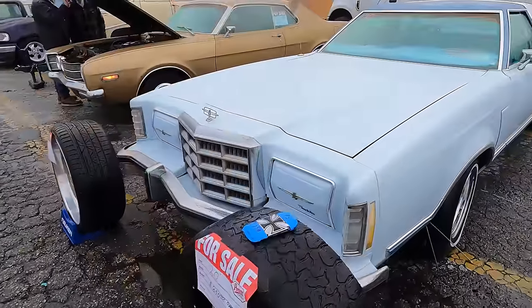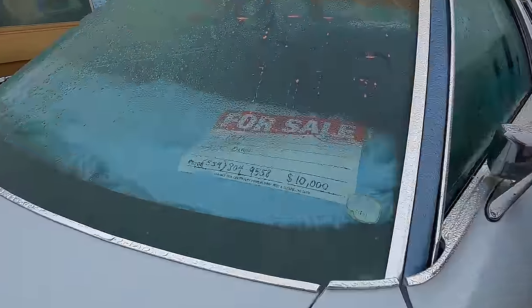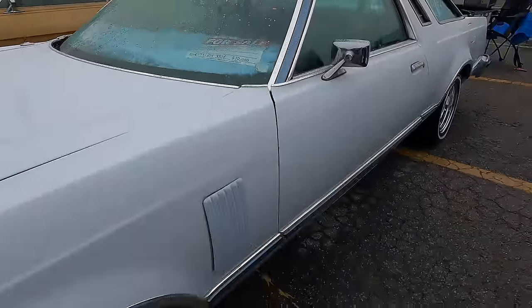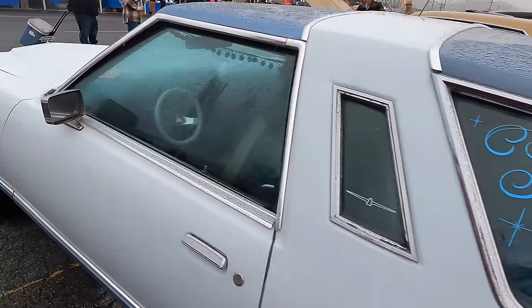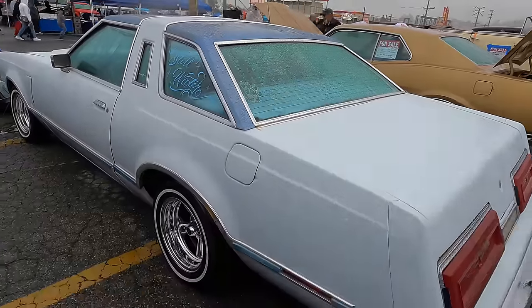A Thunderbird Lowrider. It's a 79 model for 10,000. Hopefully it's readable. Got the Astro Supremes on it. Like that door, that'd be fast.